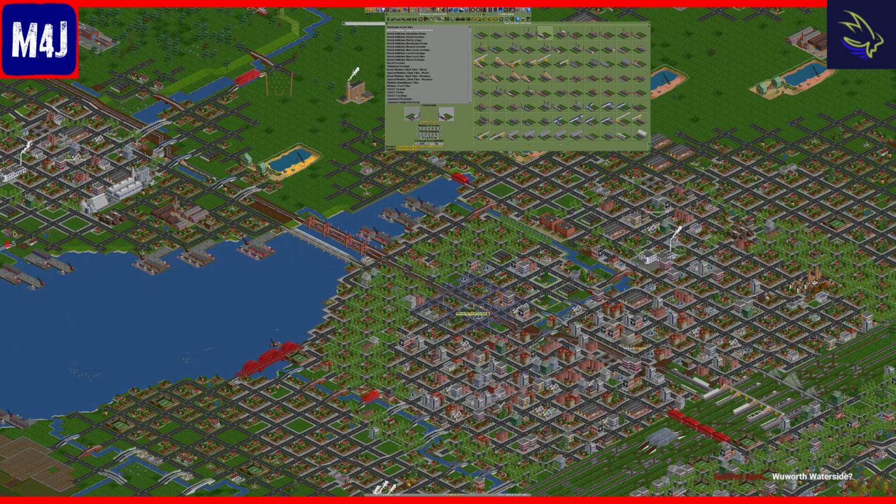It's not really by the water, unless we moved it up. Should we move it up? Might mean we have to then move this one up. What do you think?